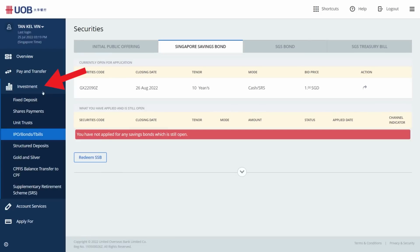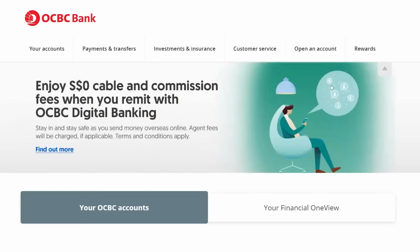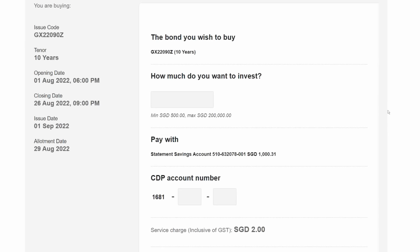Next, if you are using UOB, it's also super easy. On the left side, go to Investment, click IPO, Bonds, T-bills. Then under Singapore Savings Bond, click Transact. Similarly, just fill in your info here. Finally, for OCBC, go to Investments and Insurance, click Singapore Government Securities, go to SSB, click Buy, then fill in your stuff here. So that's how to buy SSB.